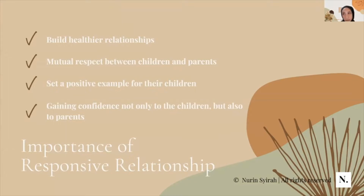So now we are going to discuss the importance of responsive relationship. When you have a responsive relationship between yourself as a mom and your child, you are going to have a healthier relationship. The next thing is you are going to have mutual respect between yourself and them, and you can set a positive example for your children as they grow older. Remember, you are the role model. You are the first teacher in their eyes. They're going to see how you're behaving towards them, how you interact with them, and that creates the responsive relationship that I was referring to.